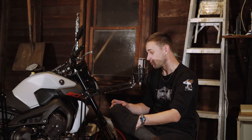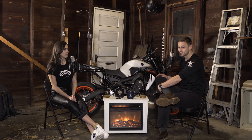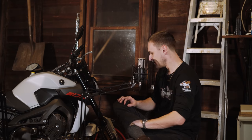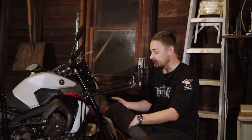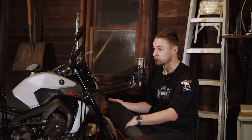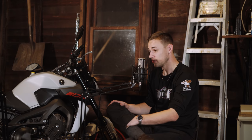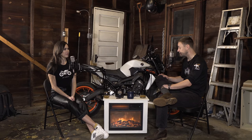It is mapped out for the M4 exhaust. The ECU has been flashed professionally by the company that installed it. I also have the program on my PC and I have plugged it into my laptop and can go through it as well. I can change the map. I can mess with it all that I want as well. That's so cool.